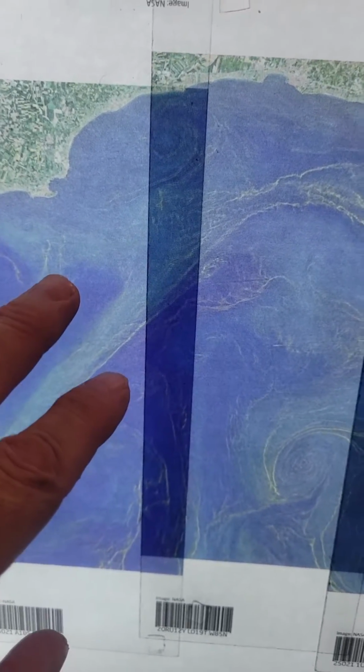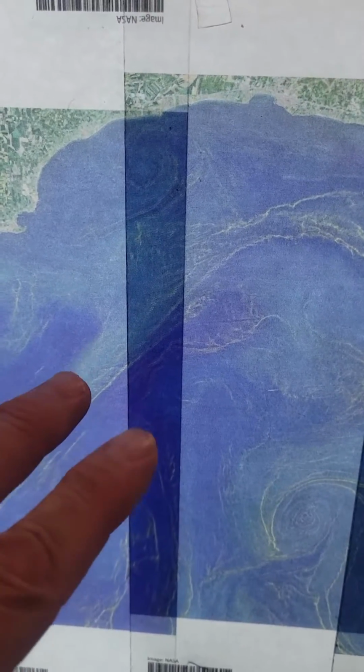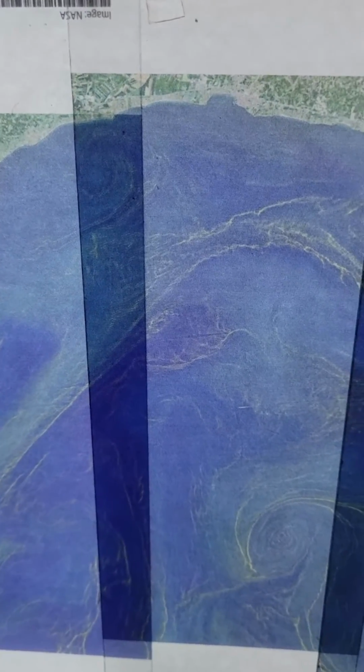So, and if they don't fill it up, then there's just a different overlap and it looks bad. So they'll always run it through some kind of software program, and that's where the mistakes come.